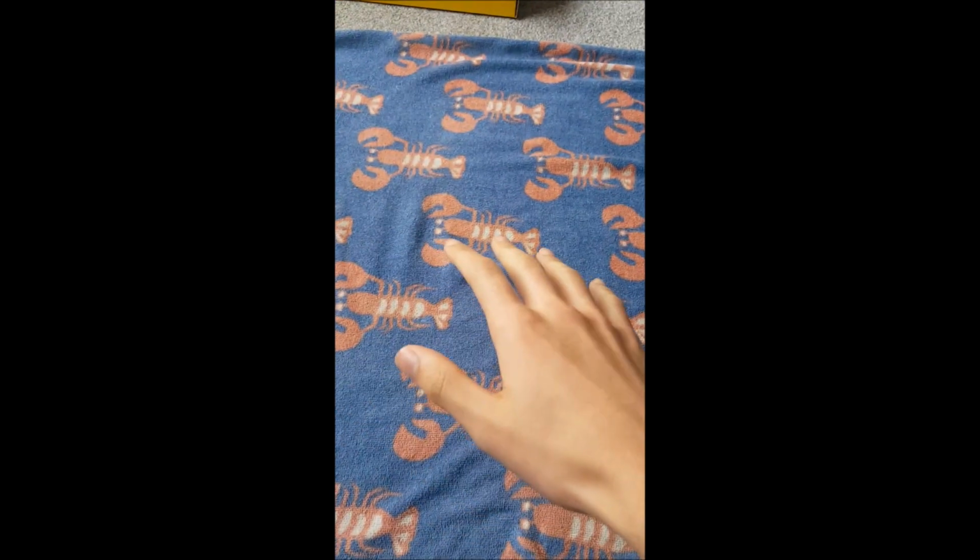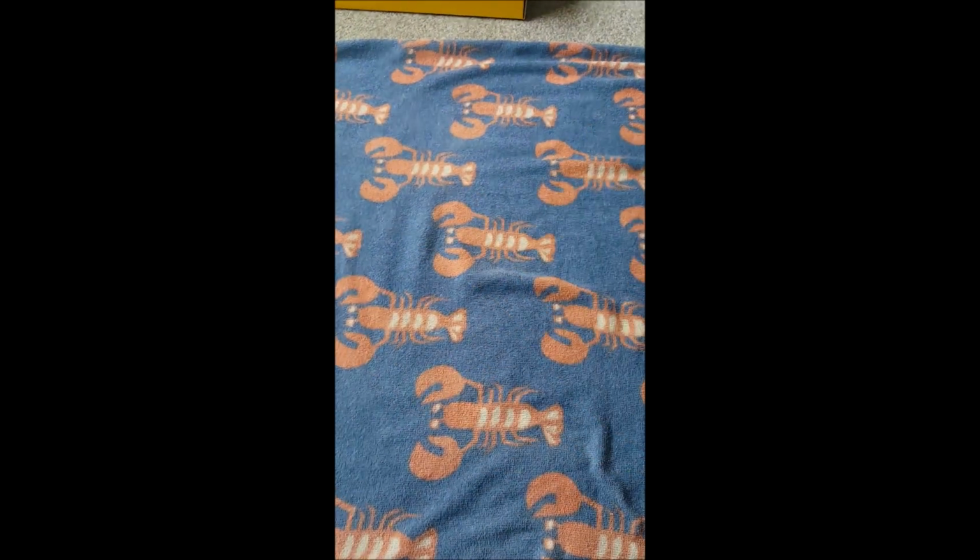Okay, I'm going to be using a towel for my work area, and as an added precaution, I'm going to be using the lab coat as an also added work area as well. Okay, let's get the rest of it set up. All right.